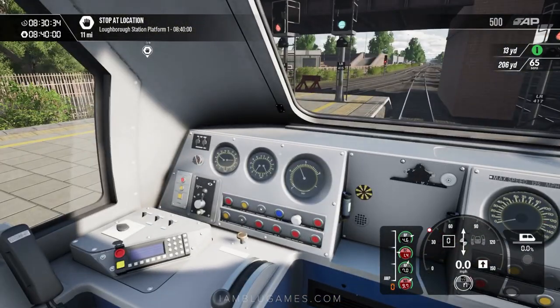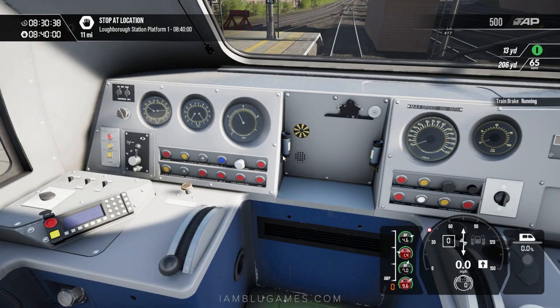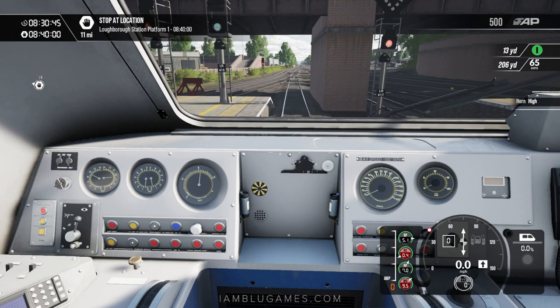All right, let's do it. We have the door shut. It is now time for us to go. We got the green lights. Let's go ahead and bring our brakes fully into running or released. We can give a couple honks of the horn just for why not. And throttle. Here we go, rolling out.